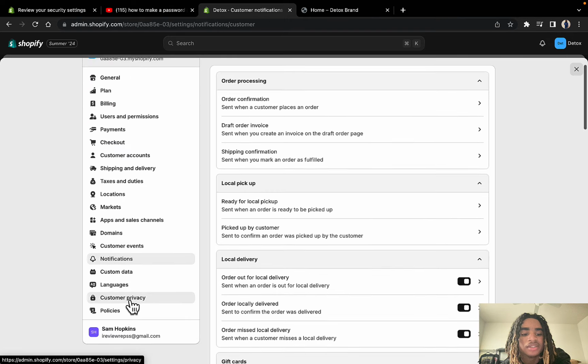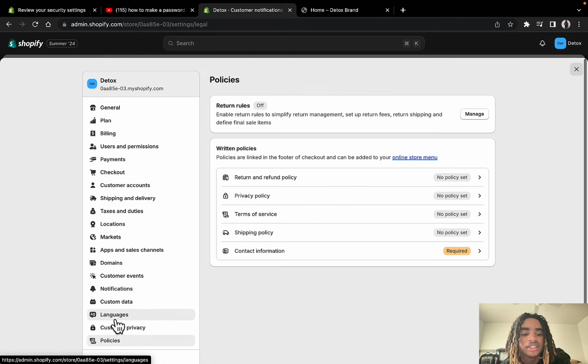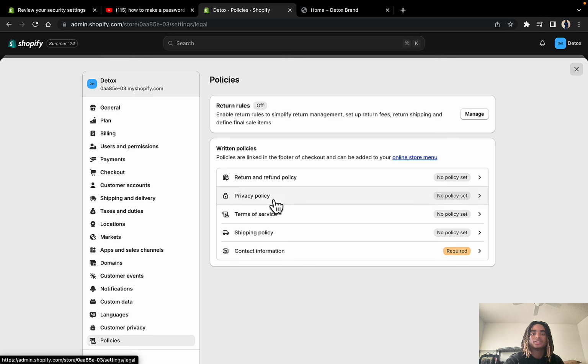Okay, I'm gonna skip down to policies. If you're in a different country, you can go to languages and install different languages for your store. But since I'm in the United States, English and Spanish are really the only two languages I need. And you can use Google to translate to Spanish, so I don't need to add that to my store. So we're gonna come right down to policies.